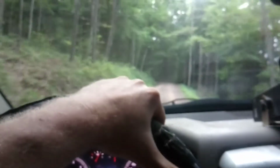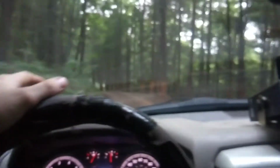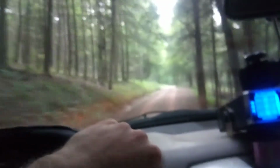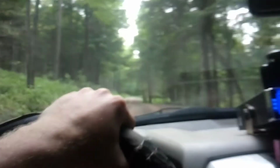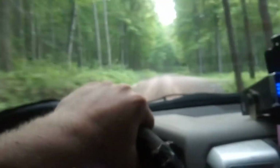But we just love being up here. It's so nice and quiet. There's a nice pond. I'm going to be going off to the left here because of the road, but keep going straight. There's Bear Wallow Pond out there, which I'll get in another video also. But seeing some of the pictures from up here, it's amazing.